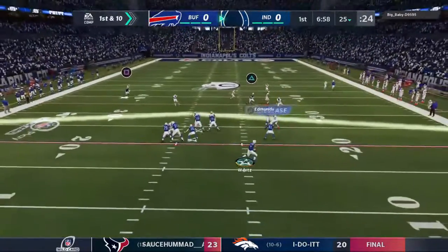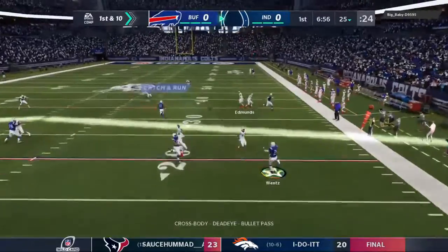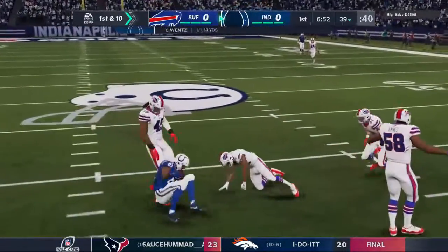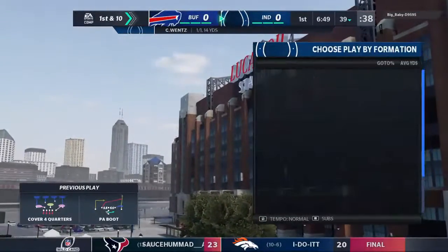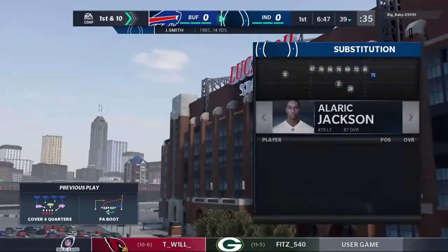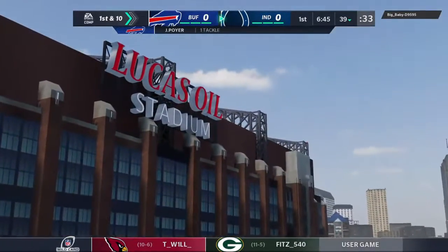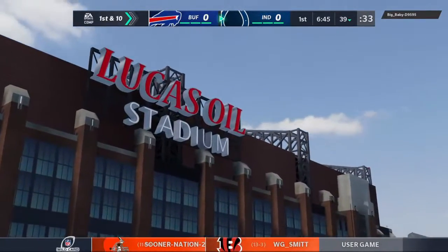On play action, Wentz sliding out of the pocket. He'll get this to his tight end. It's Jonnu Smith, and he gets this one just shy of the 40. They'll mark him down at the 39. First catch of this wild card game for a 1,000-yard receiver in the regular season. He's got a first down, too.